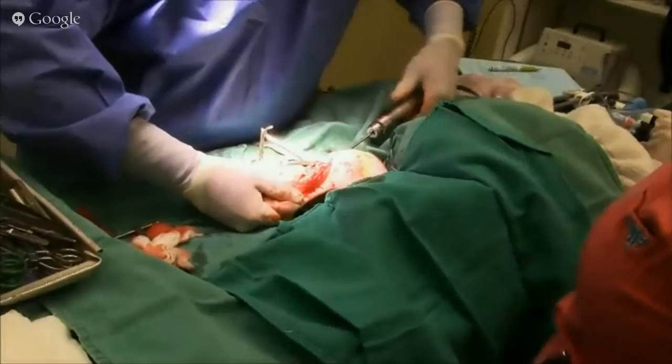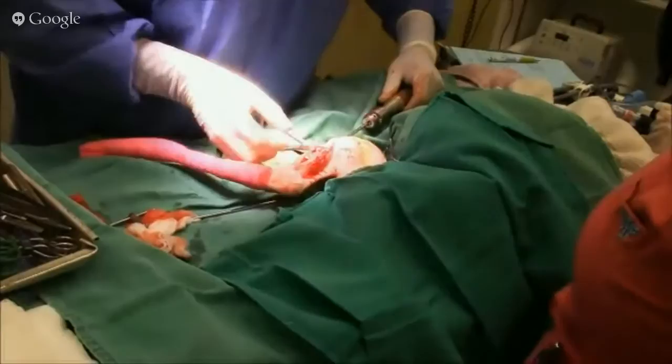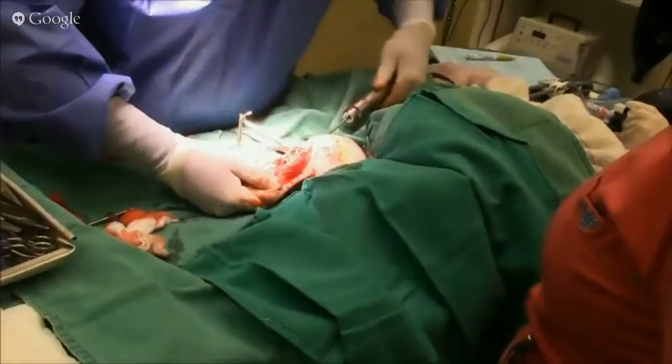They take in everything for us, and Dr. Branch has never charged us one single penny for anything that he's done, and he just says that's his way of giving back.